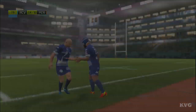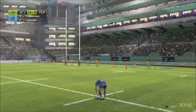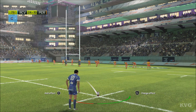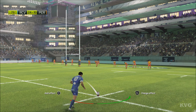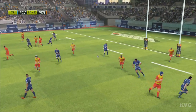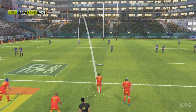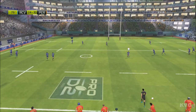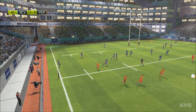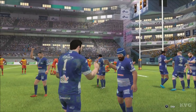Van are opting for a change. Yep, Cloistermans is coming on to replace Blanchard. The ball's taken. That's it. Game over, victory for Van.